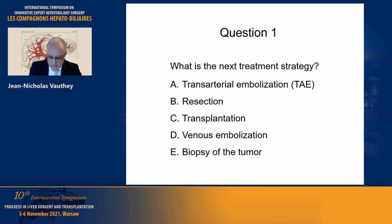If it's not an HNF, then it should come out. It should be resected. Even if it's an adenoma, non-beta-catenin, whatever, it's larger than 4 centimeters. That we can debate, Pietro.